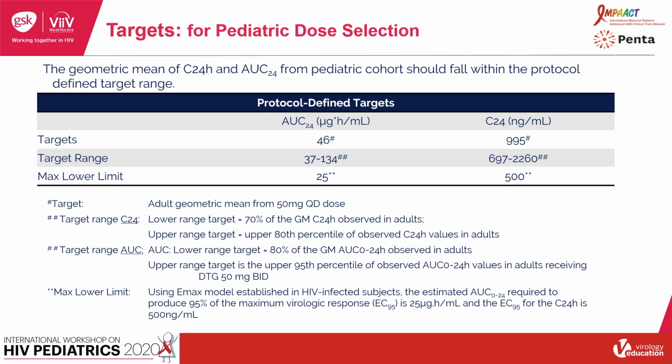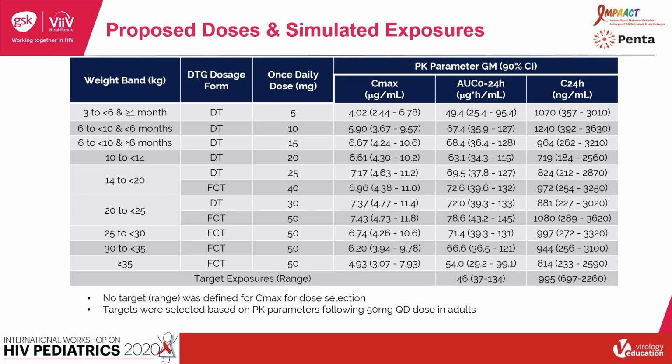For AUC, it was 25 microgram hour per ml. For Ctrough, it was 500 nanogram per ml. A one-compartment population PK model was adequate to characterize data from two studies for dolutegravir in pediatric subjects. This slide shows proposed doses based on the population PK model and simulated exposure corresponding to those doses.